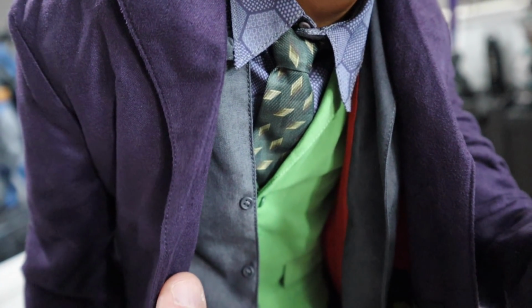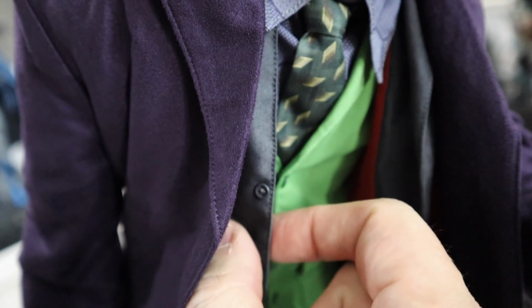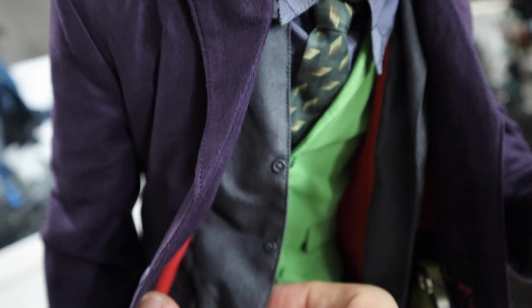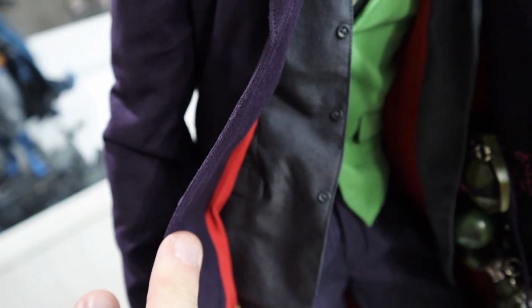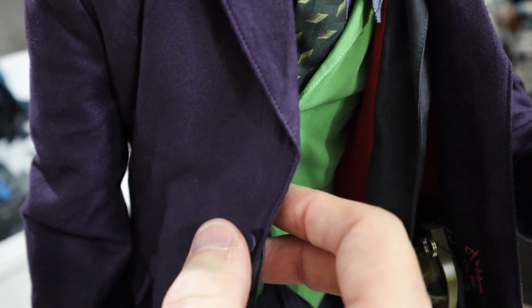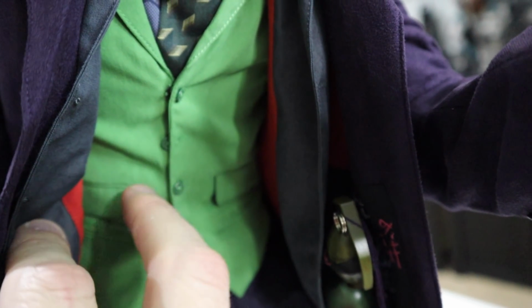Let's look at the inner suit coat. I feel it's very accurate to the movie. It's very thin, which is what I like. I think it's, again, better than the half scale was. You obviously have that great interior orangey color. Again, screen accurate, very, very well done, very well tailored. You also have the great suit vest here with the missing button, which is also great.